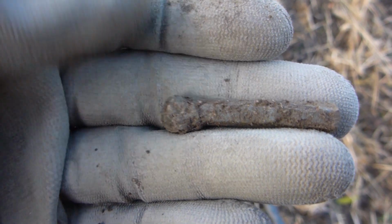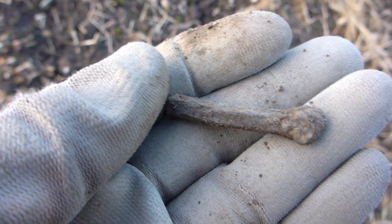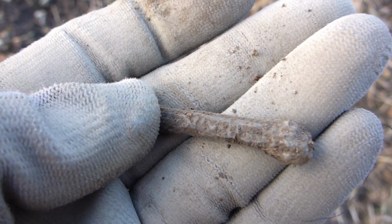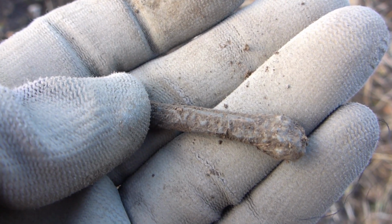Well, definitely the last find. Got about 20 yards to go to the car. Looks like we've got a purse bar, or part of one. Just got a little engraving down one side. That's there, you see that? I'll get that cleaned up. That's probably about 15th century, that one.